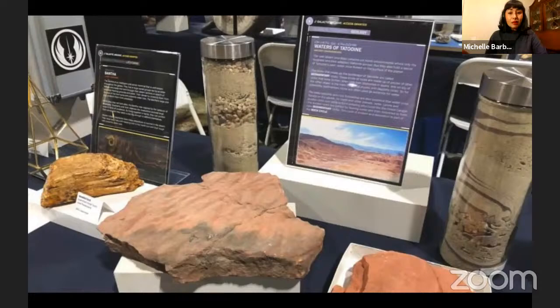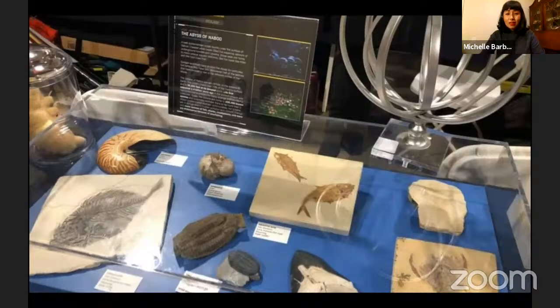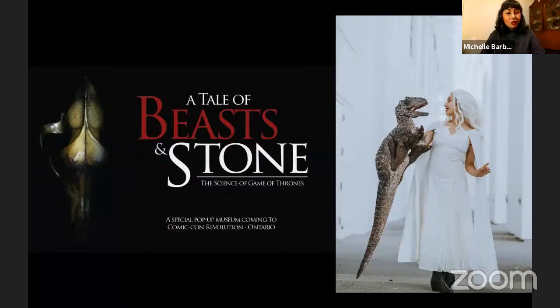But if you're a biology teacher, on the next slide, you can see an example of us talking about the zoology of Star Wars, right? So once again, if we move on to the next slide, you can see we brought some fossil fish and some ancient organisms that lived in the seas of what are today Middle America. Next slide. Another example, right? If you have older students, perhaps, we had a Game of Thrones event on the weekend of the season finale of Game of Thrones.